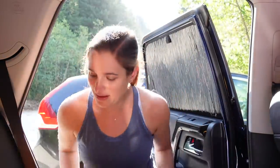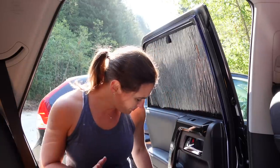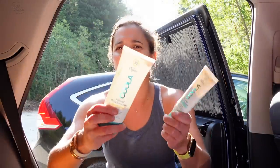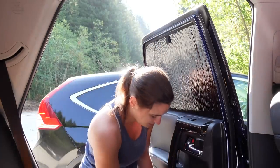Welcome back to the backlit zone. I'm real excited. I made it to the trail. I just put on sunscreen. People like to know sometimes the things I use. I've been using it for years.